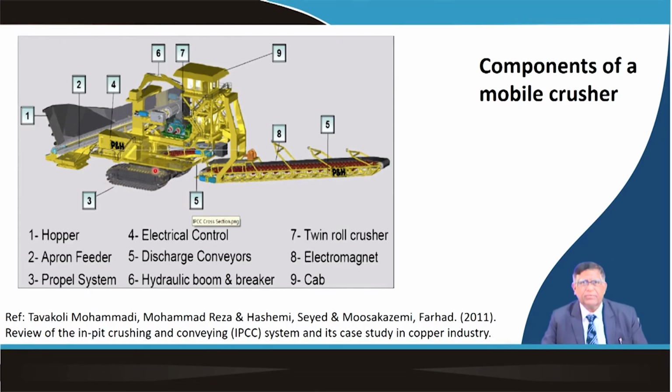You can see it is crawler mounted, the whole crushing plant is movable on this crawler, and it has all these electrical control systems for the drives of all the motors, that is for the crawler, the feeder, the conveyor belt, and the crusher. All are in that electric box, and the electric power can be taken from there, or in some cases you may have a trailing cable connected to this, so that the power can be taken up to here, and then it will follow along.